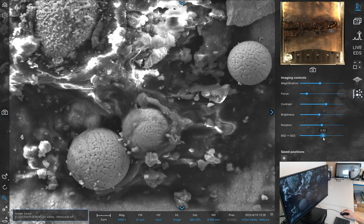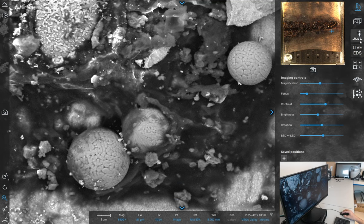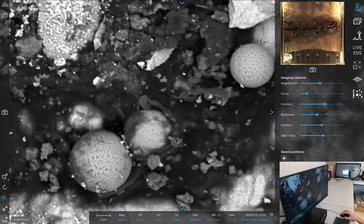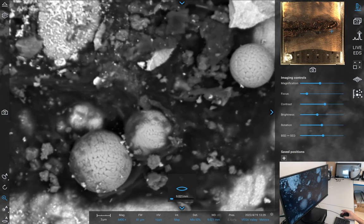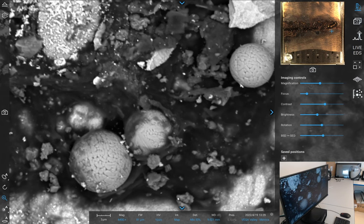Okay. Somewhere in between the two. I probably need to focus it again. Yes. Not so good, but I'm going to switch that back to point image to take a nice image.